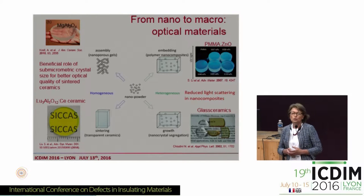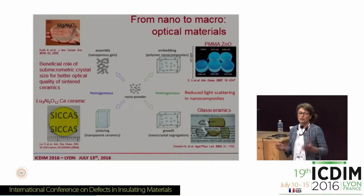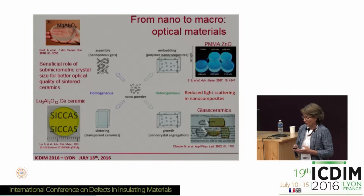We started some years ago to study hafnia with the final goal to use these nanomaterials for preparing macroscopic objects like optical ceramics or nanocomposites, so homogeneous and heterogeneous materials. In both cases, the nanodimensions of the nanoparticles can be beneficial to reduce light scattering phenomena. But in these first years, we were mostly focused on fundamental comprehension of the optical properties of these nanoparticles, apart from applications.